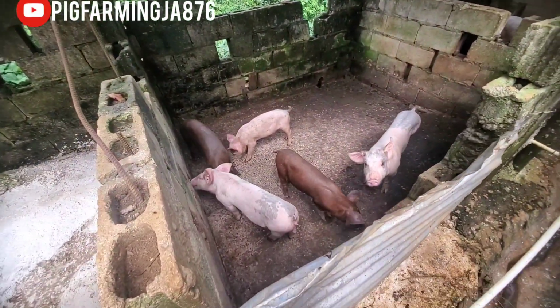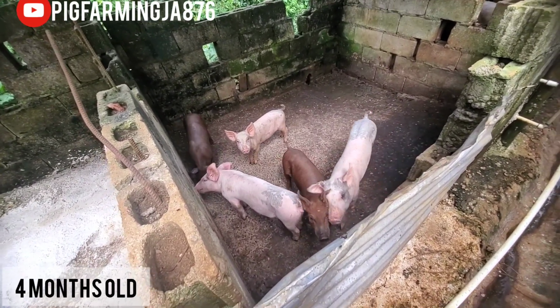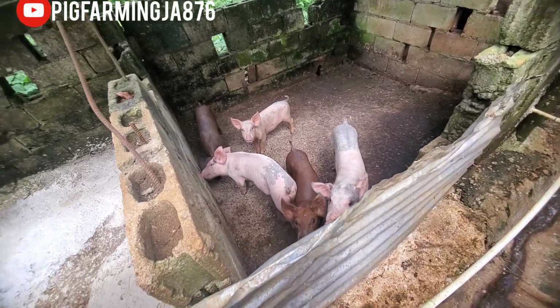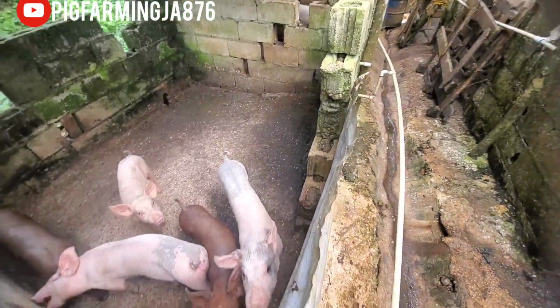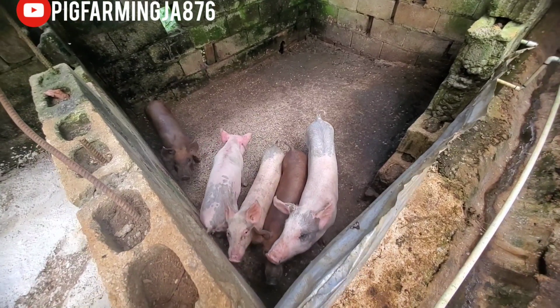Look at our weaners, sweet. These weaners are about 3 months, I should say. They are looking amazing. We haven't seen them as yet, that's why I haven't seen their bellies looking puffed. But they have water. We're gonna feed them once we finish cleaning their pen.